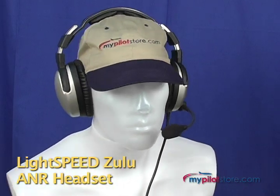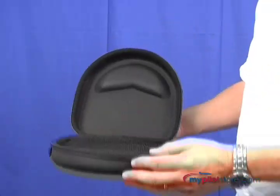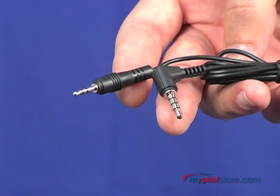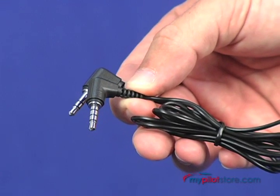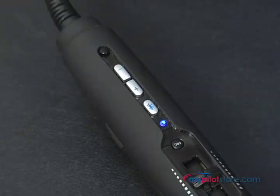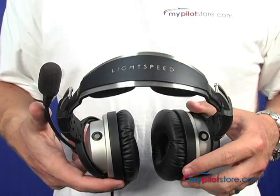This is the LightSPEED Zulu ANR headset. It comes in a hard carrying case along with a 2.5 millimeter cable for cell phone input and a 3.5 millimeter cable for music. The Zulu also features a Bluetooth connection for hands-free cell phone use. The headset itself weighs just under 14 ounces and folds up for easy storage.